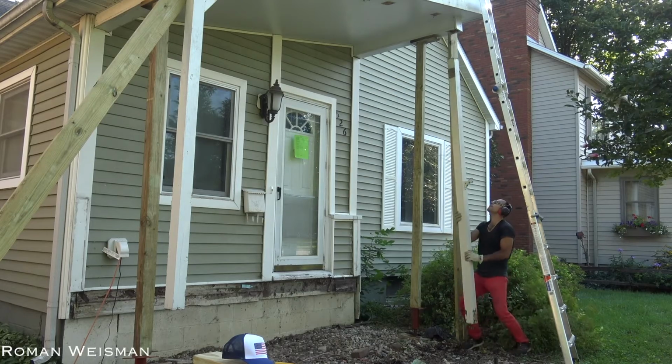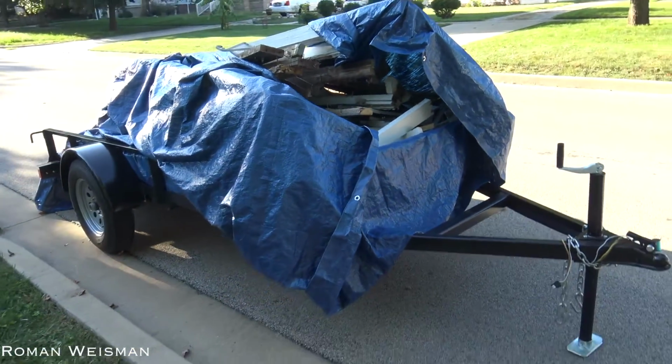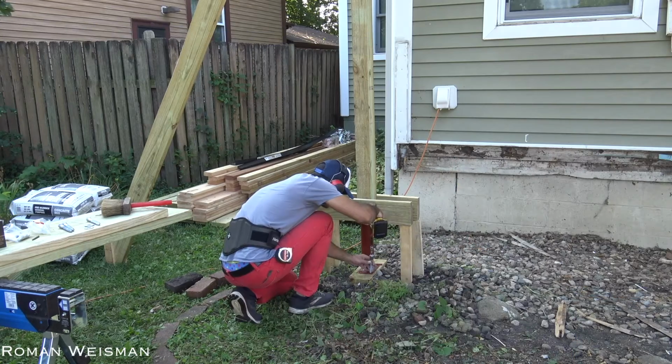I put all the waste on my trailer, then dump it in a dedicated disposal site for around $90 per ton. Also, I use anchor screws with washers and fasten the jacks to the board beneath as additional safety step.